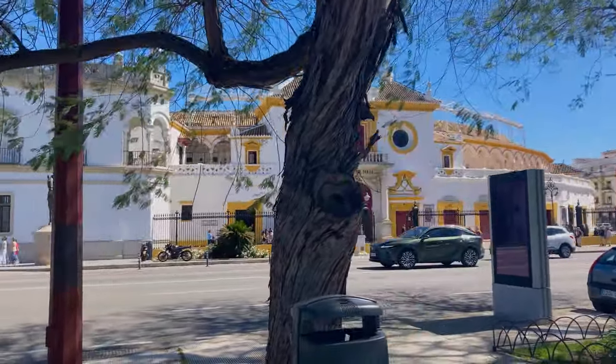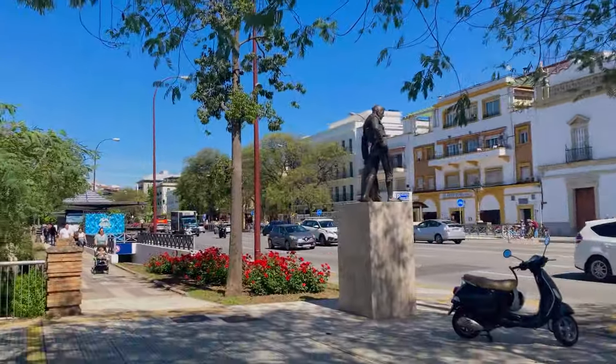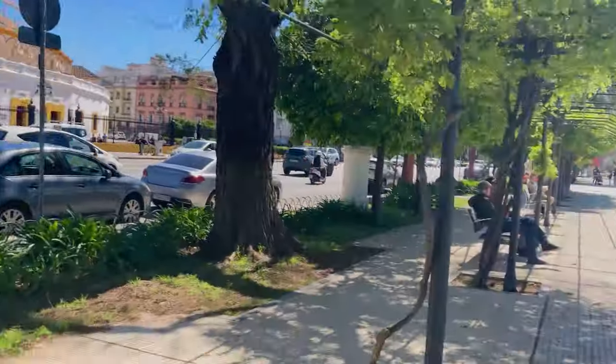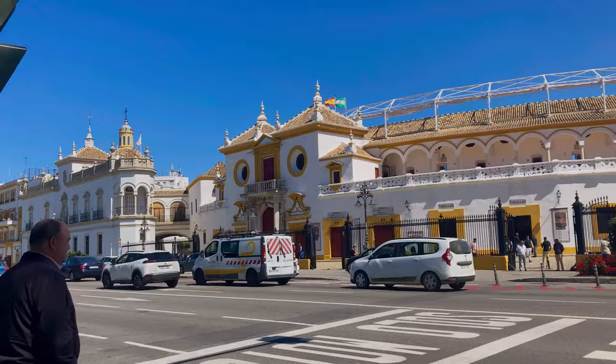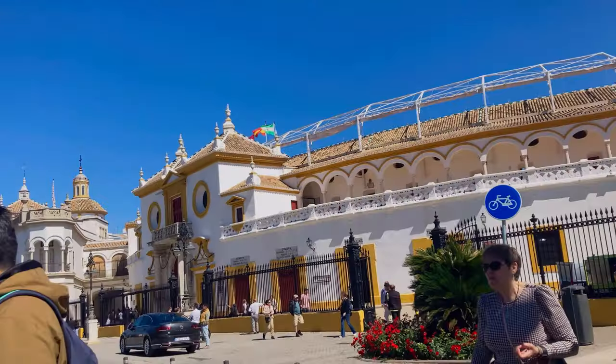The bullfighting ring of Sevilla, marked by the statue, and now we are wandering down to San Francisco Square. So we've stopped on our way to the square inside a local tourist shop because we're trying to find my sister a scarf, but no luck here, so we're gonna keep looking as we walk.